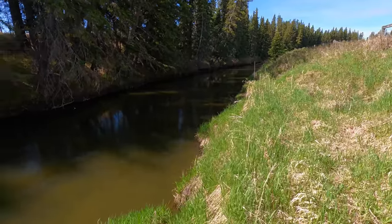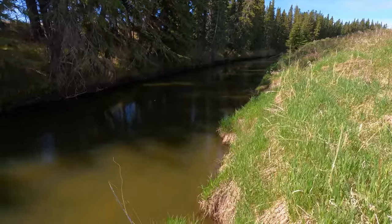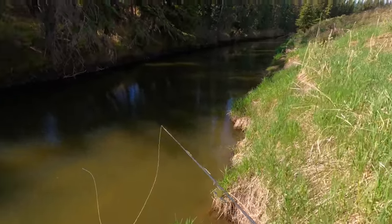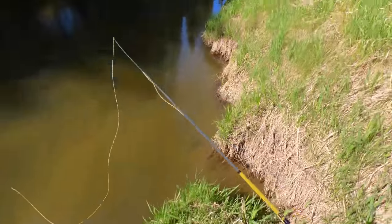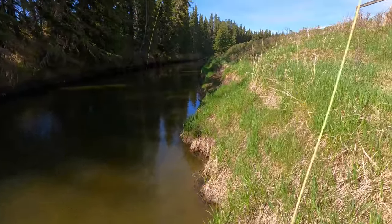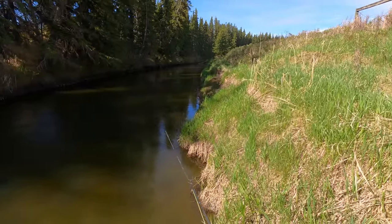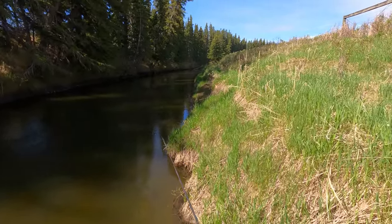Okay, so I've got a couple fish just above this clump of sloughed dirt and grass up ahead here. I wouldn't put them, either one of them, over a foot. Got to watch out for that. So I'm just going to lay it out. And there's a caddis popping in there. That should see somebody come up, maybe.